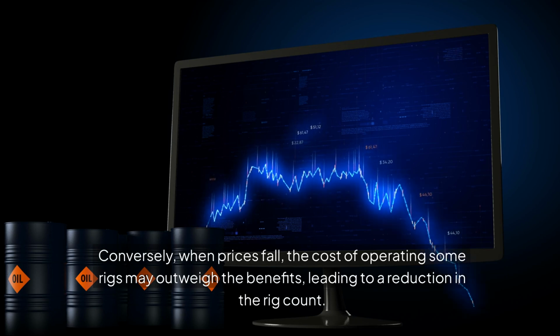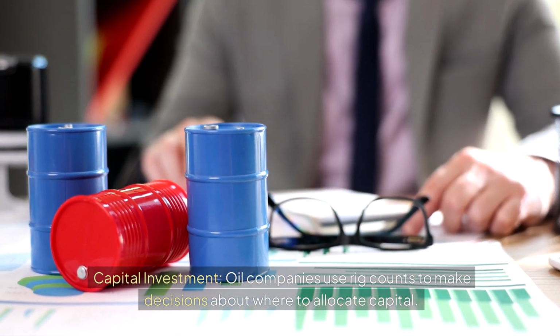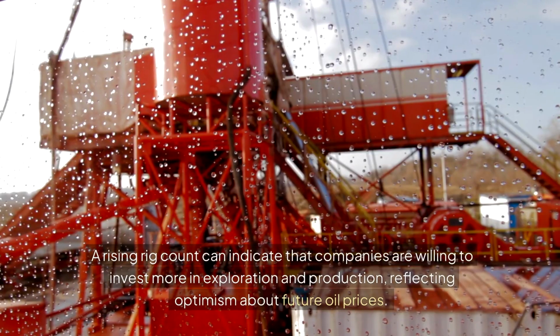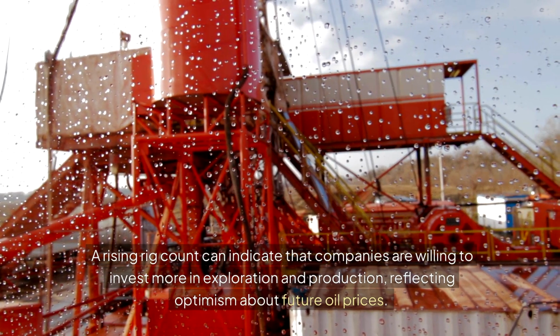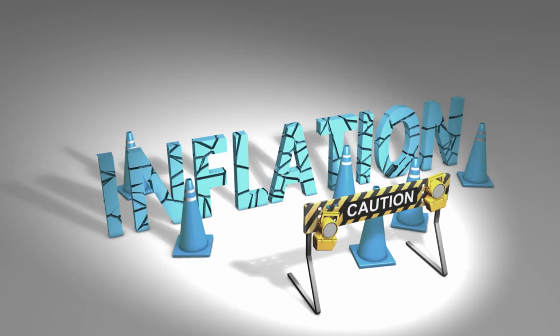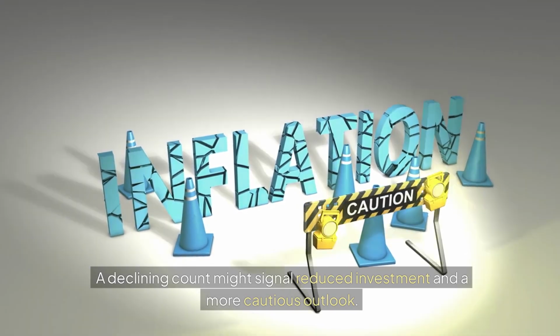Capital investment. Oil companies use rig counts to make decisions about where to allocate capital. A rising rig count can indicate that companies are willing to invest more in exploration and production, reflecting optimism about future oil prices. A declining count might signal reduced investment and a more cautious outlook.